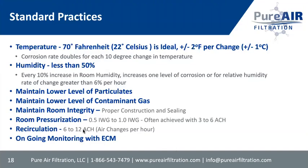We've seen in some pharmaceutical manufacturing or semiconductor manufacturing, they are calling in their specifications for as much as 20 air changes per hour. So what that means is that the more air changes per hour, the larger the equipment is, the blowers have to be larger, and you're moving that many more cubic feet per minute or cubic meters per hour of air through our equipment. So generally, more air changes per hour is associated with a higher cost. However, that higher cost definitely translates into a cleaner room and much less corrosivity in the room.